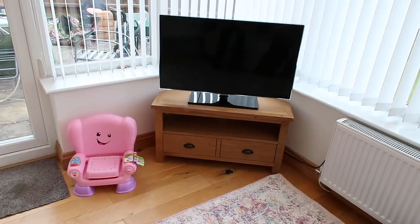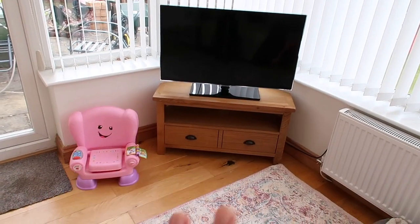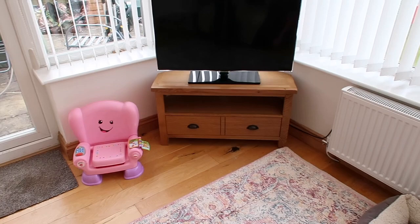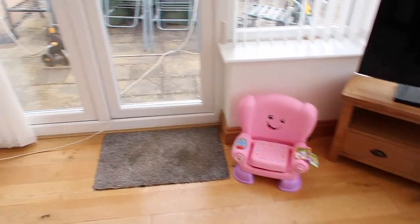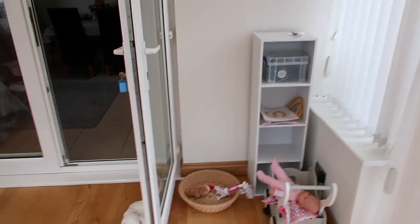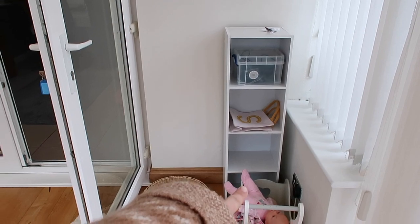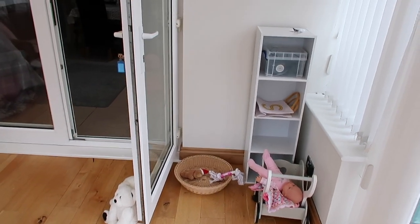This was our old living room TV. So it fits in here, and this unit, it's solid oak from B&M. There's a little chair there, that goes to the outside. This is a bit of a mess at the moment, just an extra storage rack. I am going to get some pink boxes to go here. So it'd be like grey and pink.